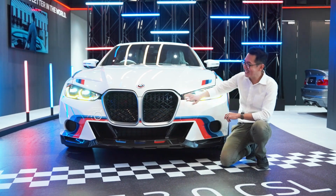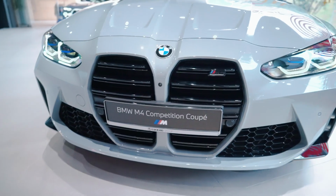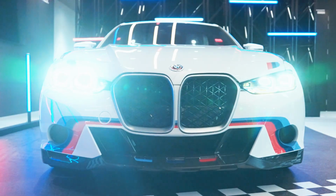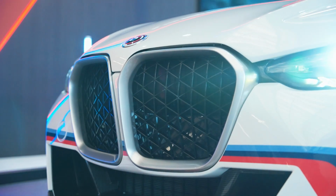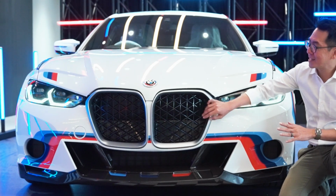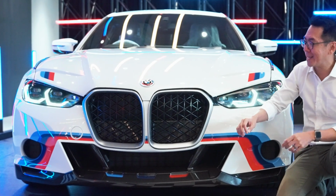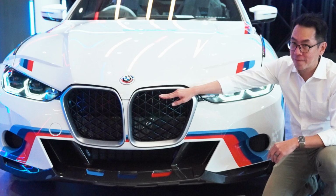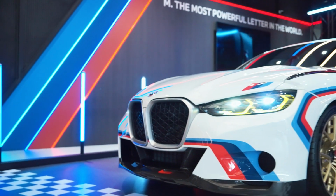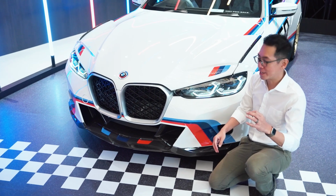I'm sure you've noticed this. Now, the regular M4 has a very controversial grille that goes all the way down, but this one is a little bit more traditional. So it's a double kidney grille and it's not vertical like it is in those cars. It's very wide and it's got a satin finish around here, and I think it looks amazing on this car actually. So instead of having fins or vertical lines across here, it does have this sort of lattice framework, and to me it really sets off this car really nicely.